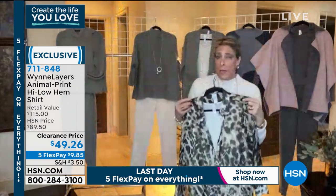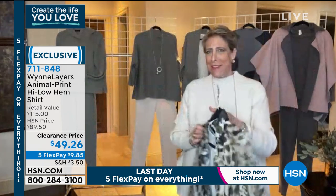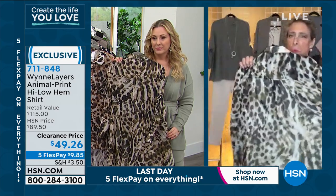We actually design them in-house. And when you see our lounge and pajama collection come in, it's going to blow your mind because it's all about print, which is not something I've done in the past. But I have fallen in love with prints, but in my own way. And I think this is a beautiful print.